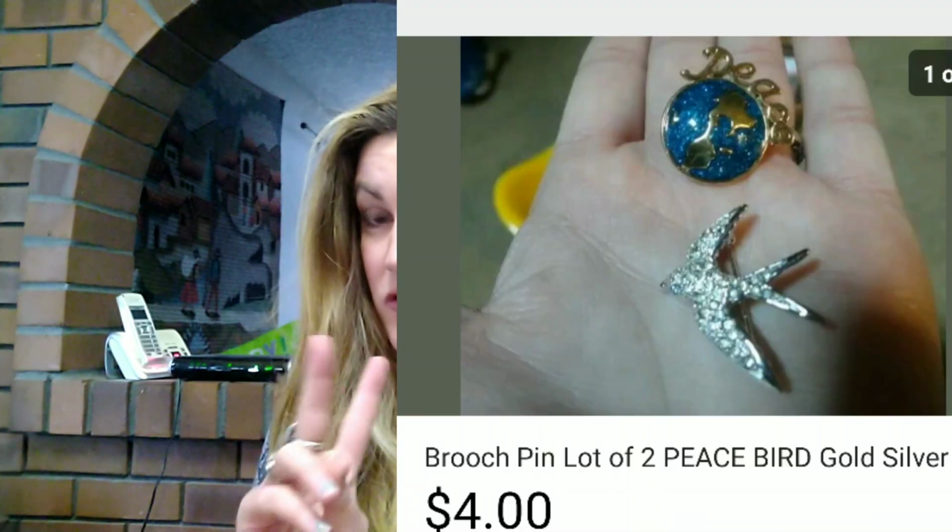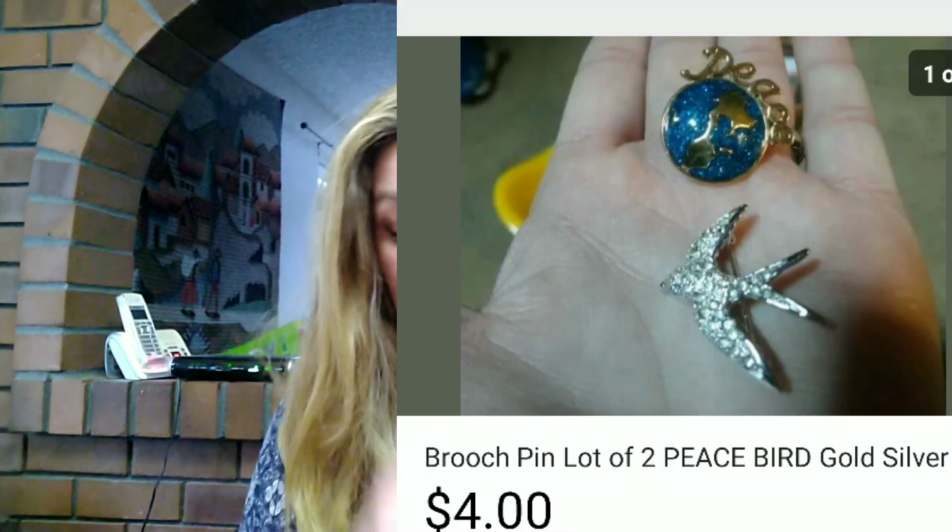Next up was a brooch lot. It was just two of them, the earth and a bird. Sold for $4 plus shipping, gave me $3 profit, and that took me a long time to sell. I usually don't sell very much jewelry online, but that was something I had listed just to test out, and it took me months and months to sell.